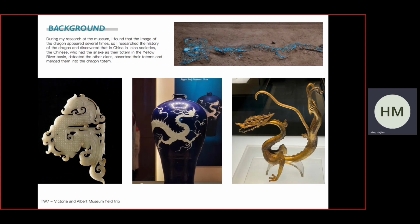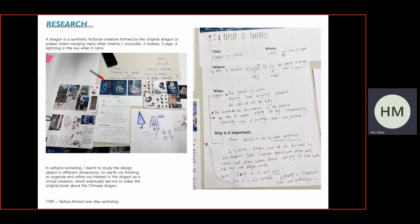appeared several times. So I researched the history of the dragon and discovered that in China, in Kansas securities, the China who has a skin as their totem in the Yellow River basic in defect, the other clan absorbs their totems and make them into the dragon totem. And I find a lot of research.